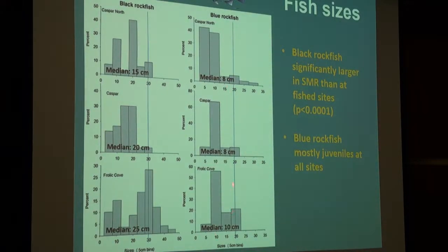we do see a little increase, but this is kind of funky because these are all very small individuals, 8 centimeters median size. So those are all recruits. They're 1 or 2 year old individuals. So even if we see a significant increase here, those are still all very small fish. And it's actually interesting that we hardly see any large mature blue rockfish at these three sites.